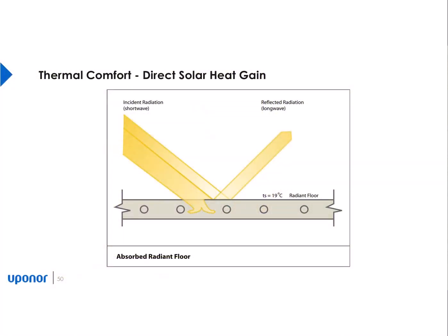So what's happening here is that you have shortwave radiation of the sun coming through the fenestration. And when it hits the floor, two things happen. Part of it gets absorbed based on the absorptivity of the floor, and part of it gets reflected back into the space. And that reflected part is what heats up the space. So if we're actively cooling the floor surface, we can absorb a much greater percentage of that energy before it gets reflected into the space. And that's why you see so many radiant floors in areas with a lot of glazing. It can really be the perfect solution to a tricky problem.